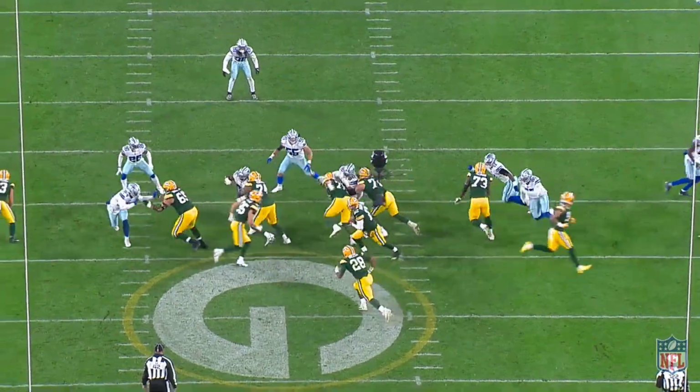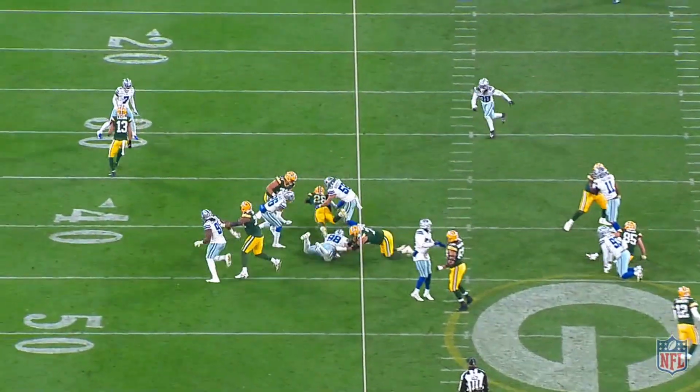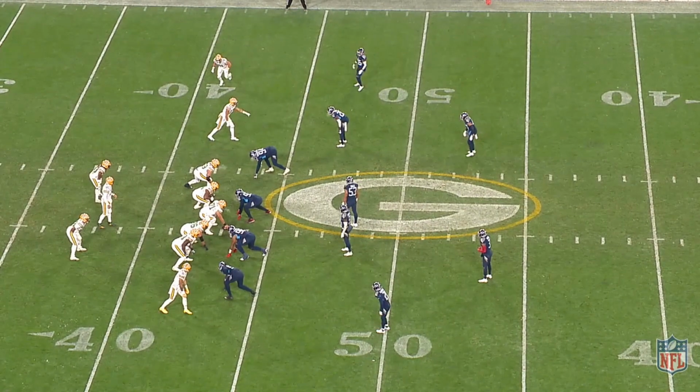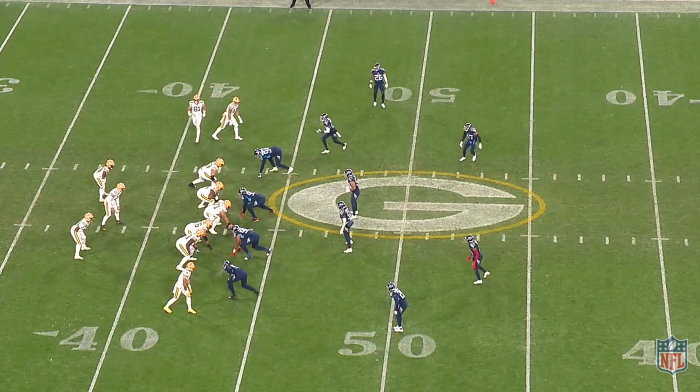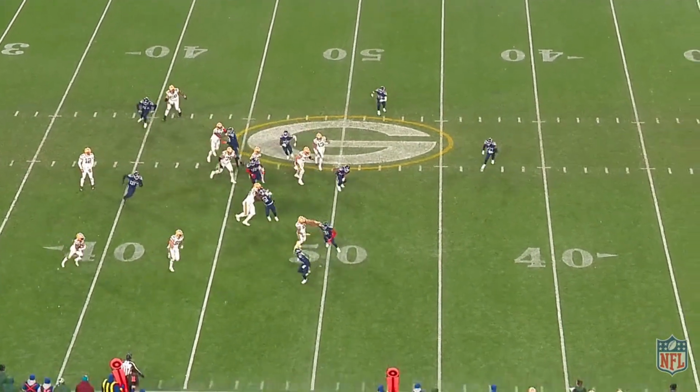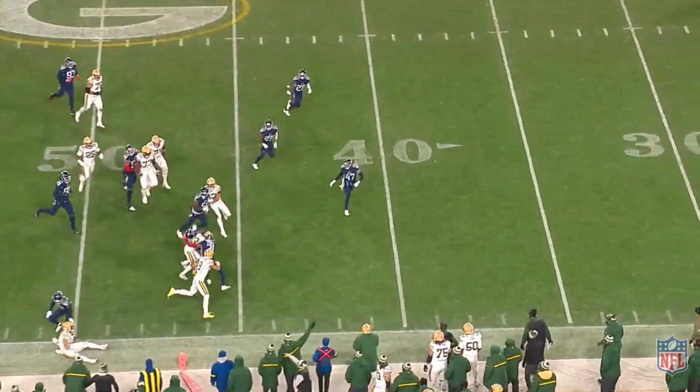LaFleur and Stenavich are coming up with inventive ways to get to what's turning into their new identity as a gap scheme team. Those pulling linemen are also being used as layers in the Packers offense. We've seen their pin and pull scheme become lethal with running back Aaron Jones on the edge, and now we're seeing defenses work to protect the perimeter.